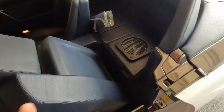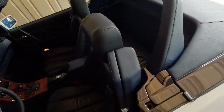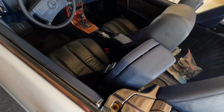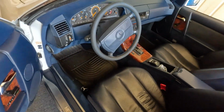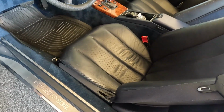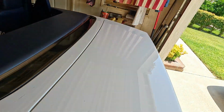I even drilled a hole in here for the bass, so it can have air pushing it out, that kind of technology. And we got a roll bar that goes up. Okay, so I'm gonna move the seat. Battery's got to be connected, huh? Okay, we can do that.